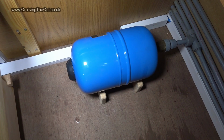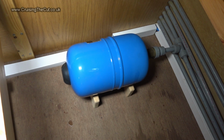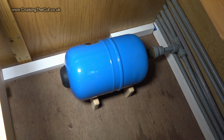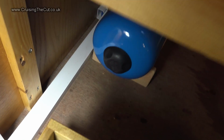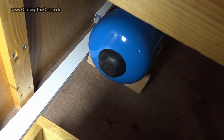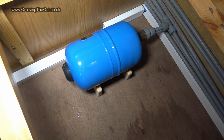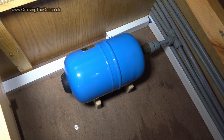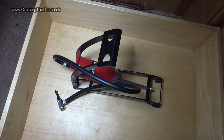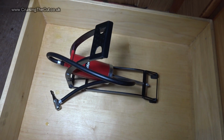This is the accumulator. It's a small water tank that is pressurised, and the idea is that when you open a tap, the pressure of the water initially comes from this, and then once the water has been exhausted, this is then repressurised by the water pump. And on the end there, behind that black cap, there's a little bicycle valve type arrangement where you can put a pump on and repressurise the system. Now, if this loses pressure, it would cause the water pump to come on to try to repressurise it. Here is my car pump, which will fit on the end of that accumulator, but I notice has no pressure gauge on it to tell me what the pressure is.